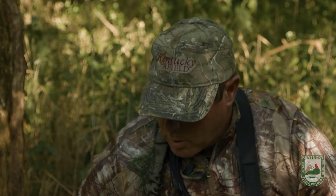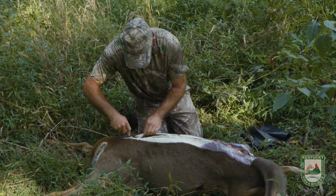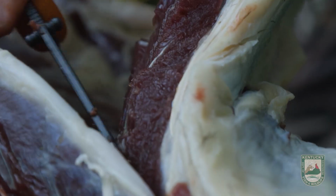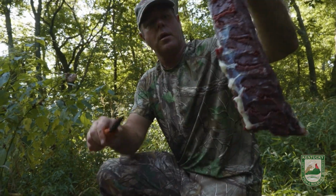I'm gonna get my tag marked, drag this thing closer to the truck and grab a bag, and I'm gonna do the gutless method. I'm gonna take the back straps and debone all the meat off of the front and back hams, get in and get the inner loins out, get in a bag. Hopefully within 45 to 50 minutes from now, I'll have all my meat in a bag, be on the road.